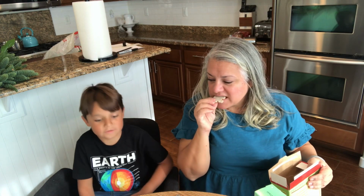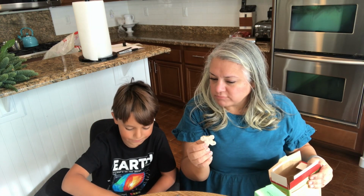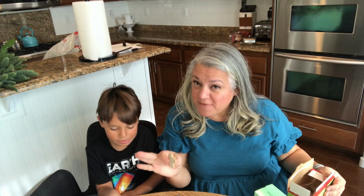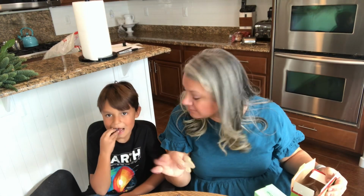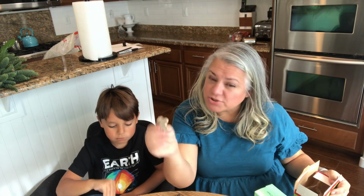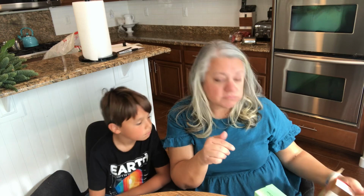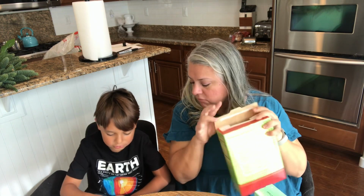I'm not a fan of ginger. Mmm. That's good. I like it. These are so good. Okay, so I'm not a huge fan of ginger either. Like drinking ginger, eating ginger. But somehow in a cookie, a ginger snap. Mmm. That's good. I'm still eating this.